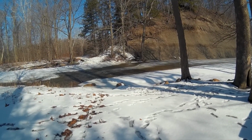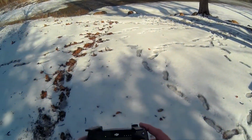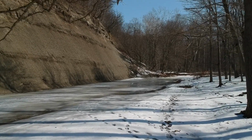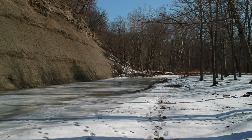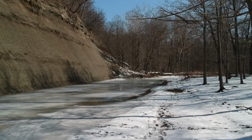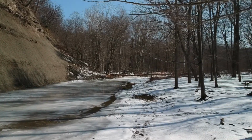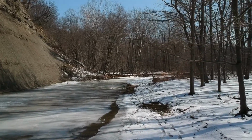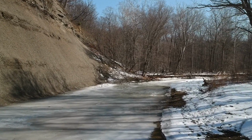You can see I'm not very far away from the Spark, probably 50 or 60 feet, and it's already very difficult to see. So when you're flying the Spark, it's almost all based on viewing what you see on your viewing device, because at least for me it's so small that it's really hard to see. Right now we're flying upstream on the Paine Creek.